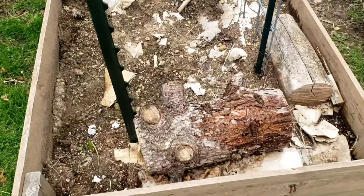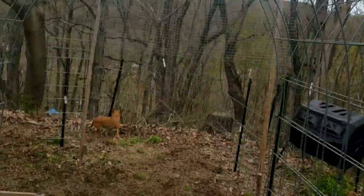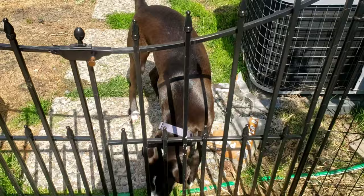I actually had these all nicely covered up last fall with cardboard and then had the wood on top of it to hold it down, to keep the trees from dropping seed in here. However, the puppy that's not so little anymore decided this is a good place to start digging. Any of you remember seeing Roman last fall when he was a puppy? Well, he's still a puppy, but he's a big puppy. Okay. All right, stay down.